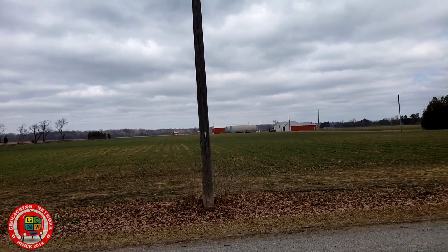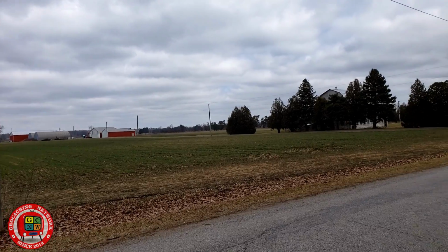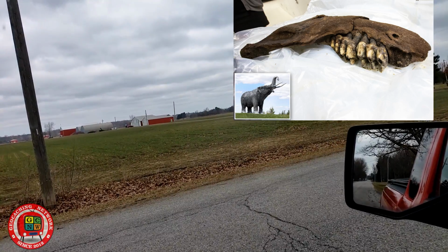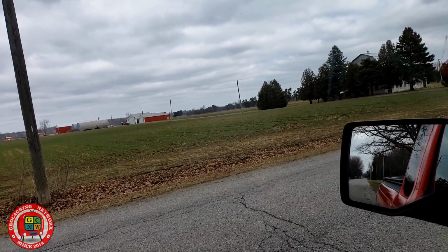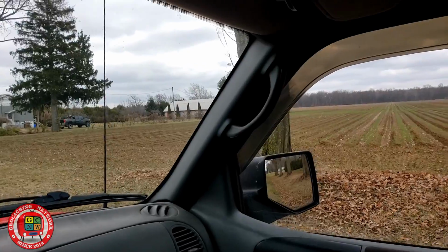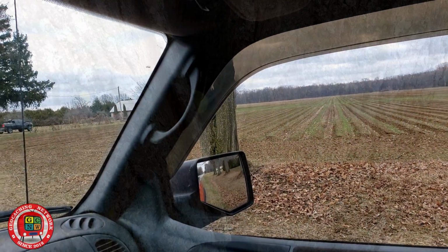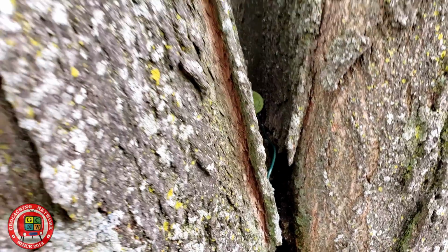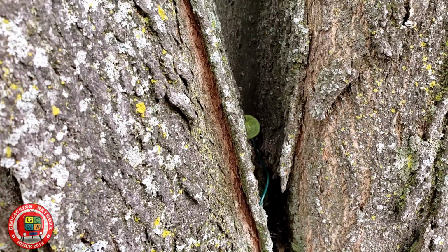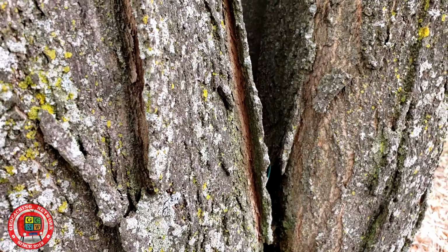All right, we're at the former Wintermute farm, where in 1905 a mastodon mandible and several molars were found on the farm of T.B. Wintermute. So we got a tree across the road here. We're gonna hide the cache. All right, so we got the tag in the pill bottle in the tree. Take some measurements here. All right, so there's tag number 2 hidden, and back to the office.